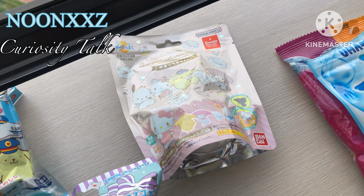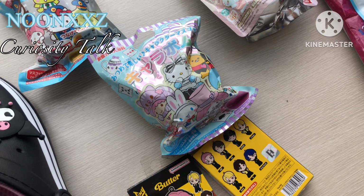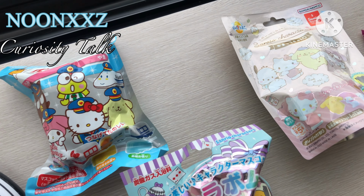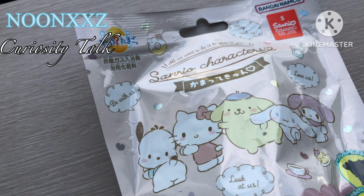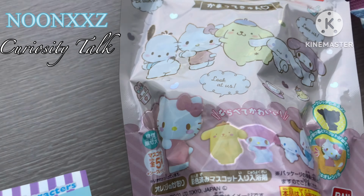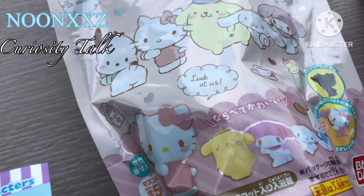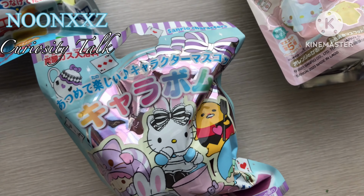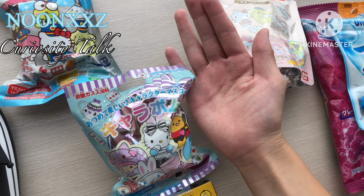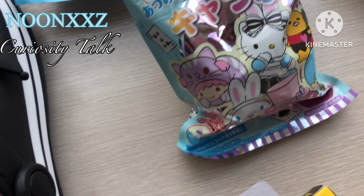Okay, the next item on the list is this. I don't know what they are. I think these are all like blind boxes, I believe. Are they Sanrio theme? Well, I see Sanrio on this one, so definitely this one is Sanrio. They're all Sanrio. You can see the Sanrio logo there. Compared to your hand, see how big they are. Look at your hand. Yeah, so about the size of my palm.